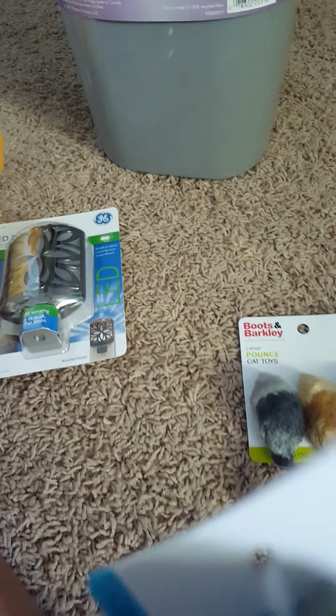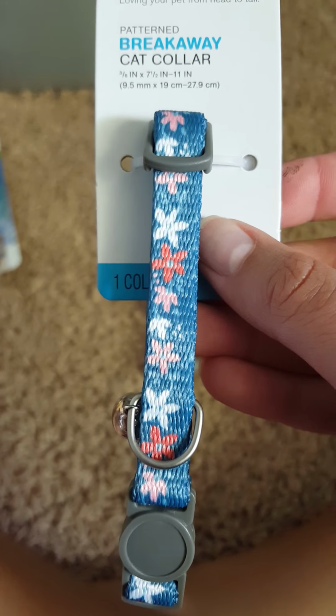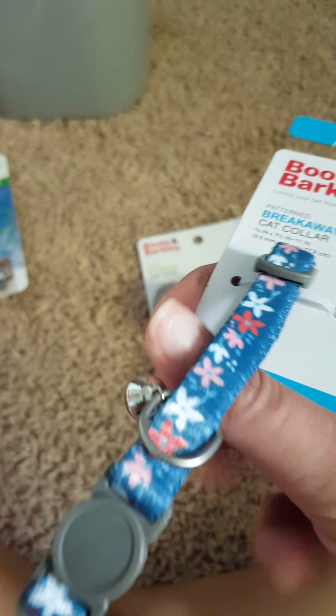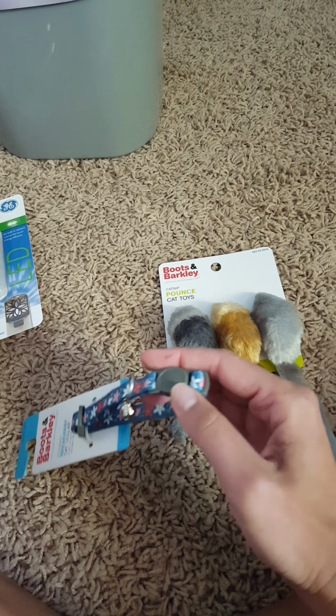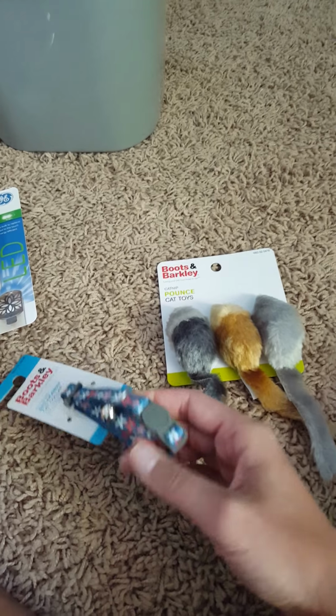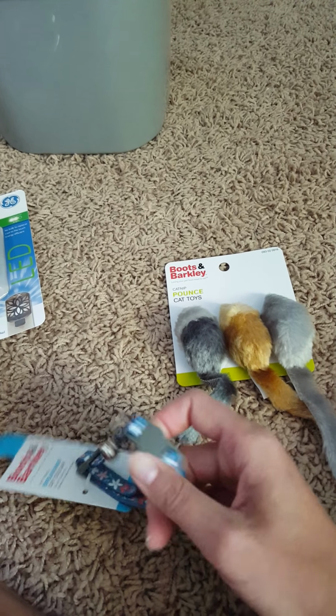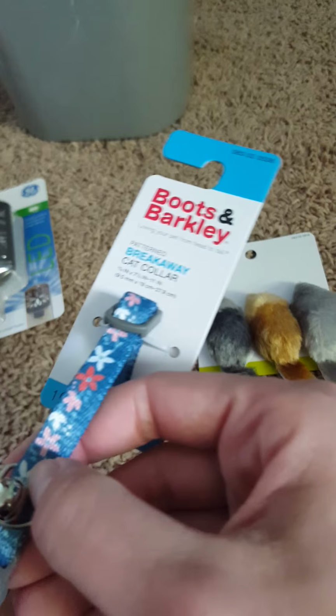Now, two more things from Target. I got her a collar. This is a breakaway collar. It's important to get breakaway collars because cats like to get into mischief, and if they get caught on something, it'll break away so that they aren't choked by it or stuck. So this little thing pops open if there's too much pressure. And then also it has a nice little bell on here.